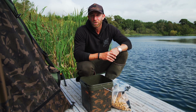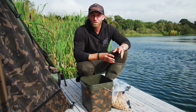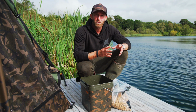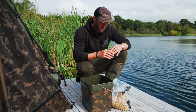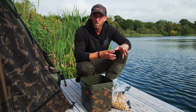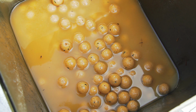Now, I never use my baits straight from the bag. As they are, they will catch you plenty of carp, but I think there's lots you can do to really maximise the attraction, boost the food signals, and also improve your chances of catching. What I like to do is soak my baits in either the matching lake water at the venue that I'm fishing, or bottled water, for at least 24 hours before my session. I do like my baits to be softer.